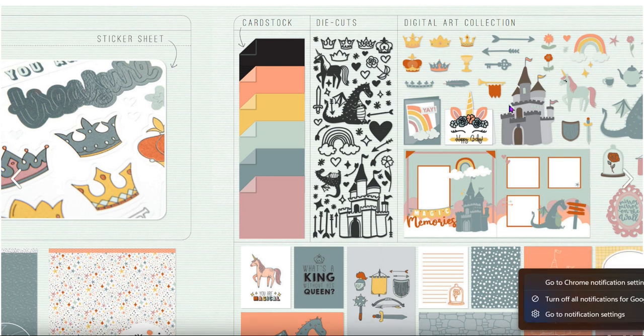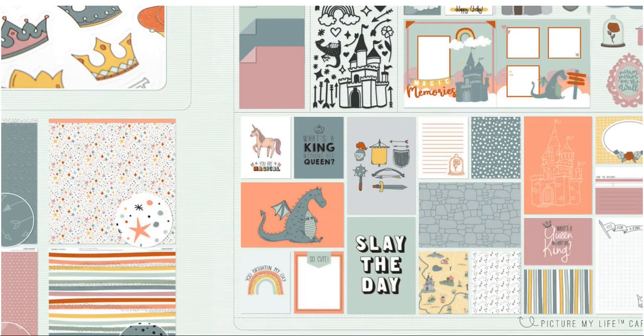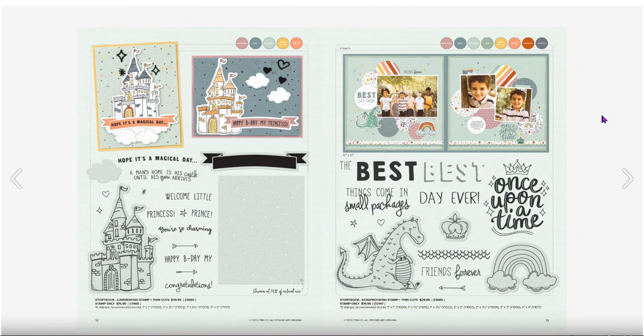You also have digital art right here. Picture My Life cards. So this could be right up your alley if this is what you like. I'm not sure. Then we also have, this is the card making stamp set in thin cuts.